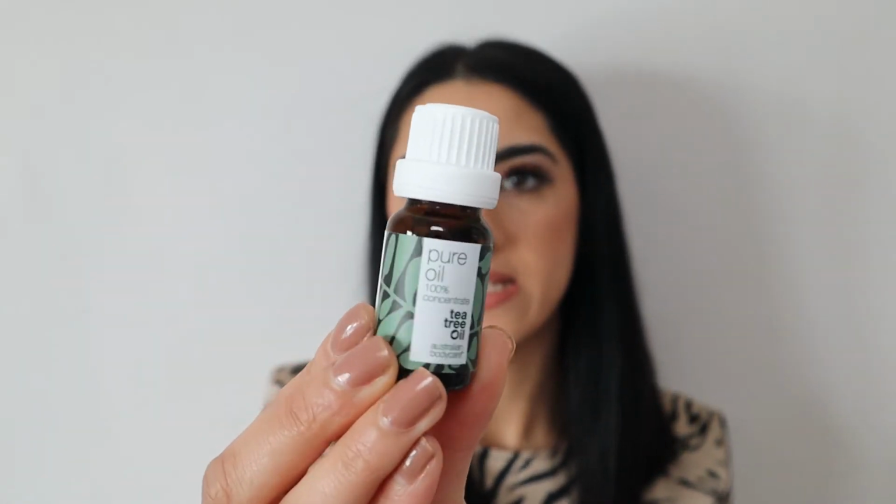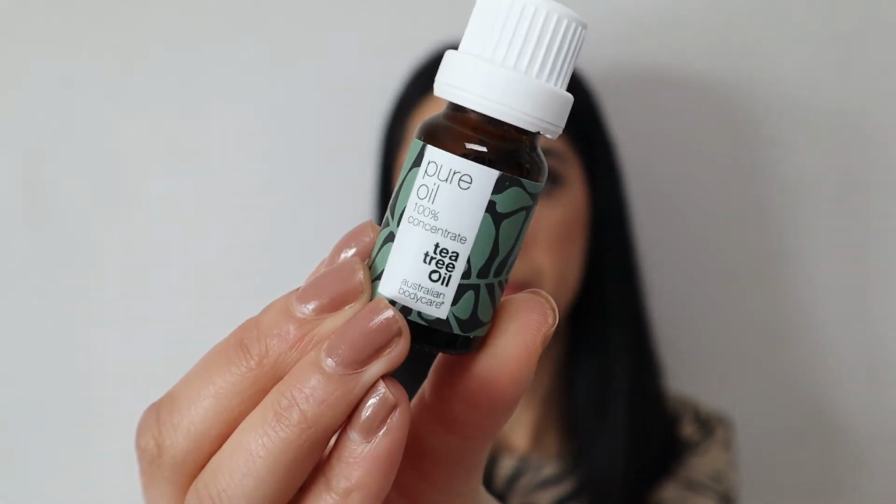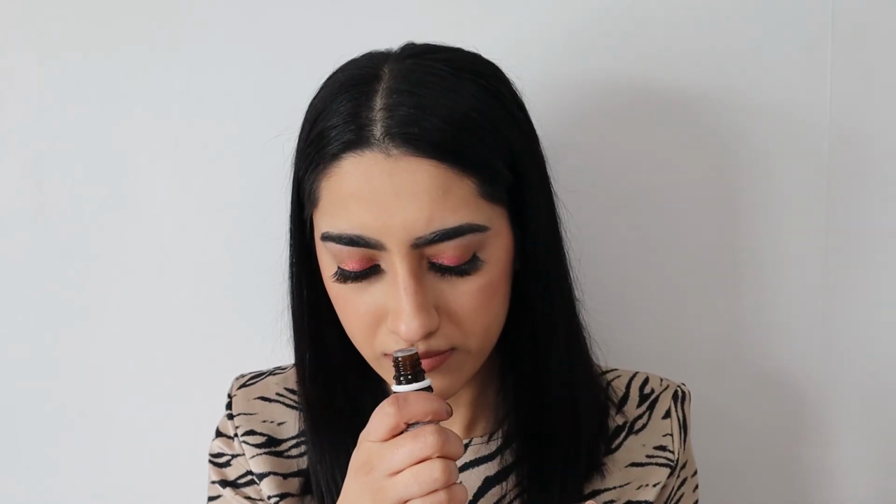The first item is an Australian body care tea tree oil. This is 10ml and it's used to cleanse your skin and hair. It's pure 100% tea tree oil. Now in the editor's note magazine it says that we can use this for minor burns and toothaches, but we have to dilute it from 1 part this to 10 parts water or vegetable oil. Let's try it over this. Oh my god, that smells really strong.